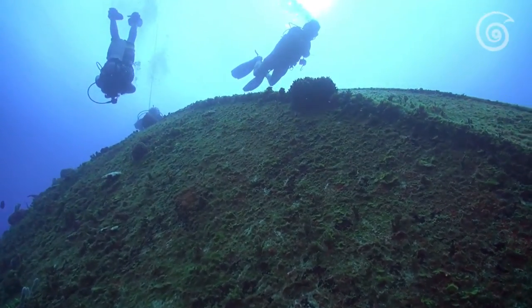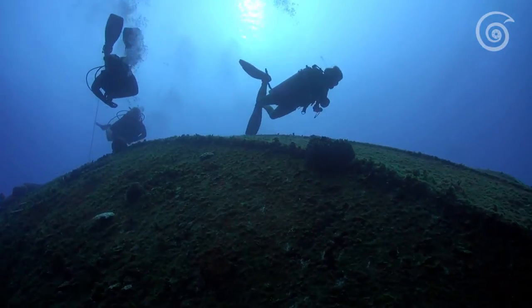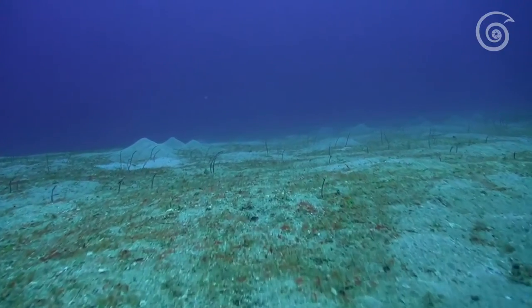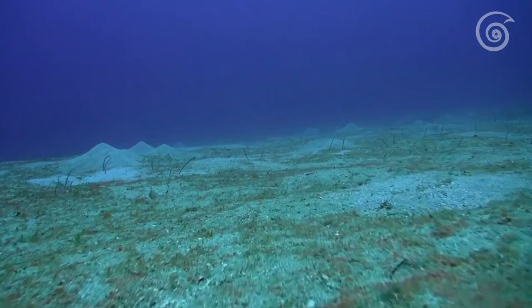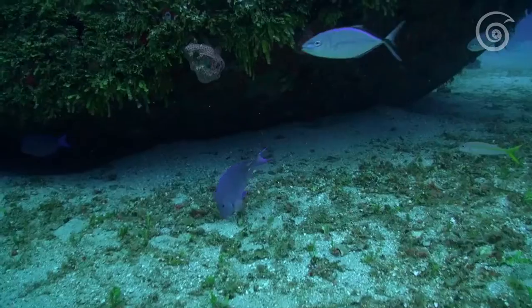While the Aguila is a dive attraction in and of itself, part of its appeal comes from the wildlife that lives on and around the wreck. Don't forget to check out the sand next to the wreck, where you can see fields of garden eels feeding in the current and blue tangs and goatfish sifting through the sand for their next meal.